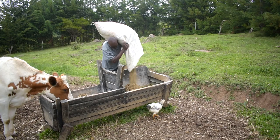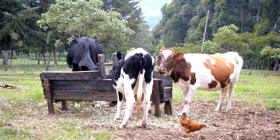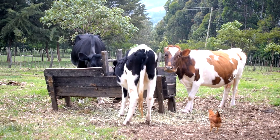Number two, they also have to consider feed budget. How many animals do they have, and how much do those animals consume? Then they also have to think about the duration of feed scarcity. When is it and how long will it take? That way they will be able to know, I'll make this amount of silage that will take me up to the next season.